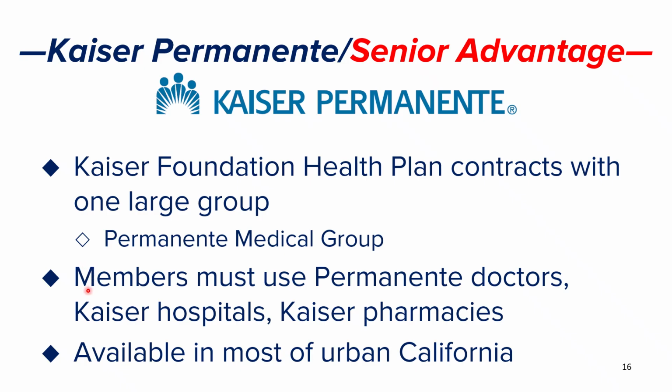But you can use all the Permanente and Kaiser services, which are often in one place. Kaiser likes to provide under one roof care, where their clinics include labs and imaging and pharmacies, all right next to their doctor's offices. So they try to make it efficient.